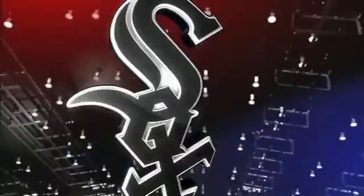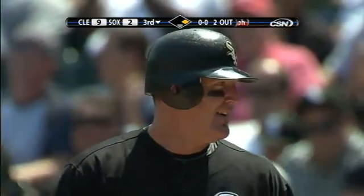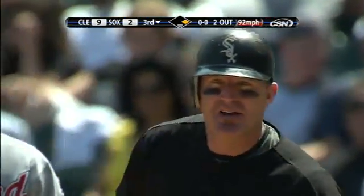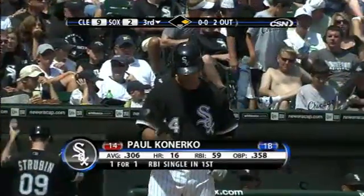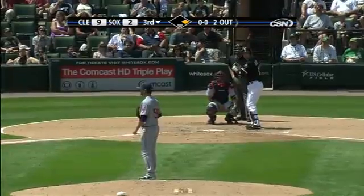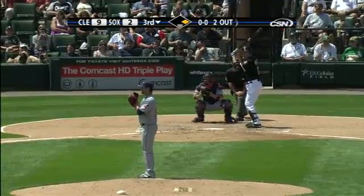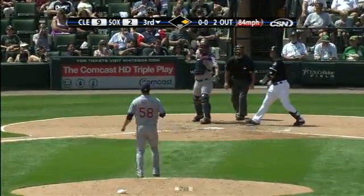So here's Pauly. Pauly 1 for 1, had an infield single and an RBI. He now has 59 ribbies to go along with those 16 homers. So he now has 9 RBIs in this series. Nice series. Checks it up and takes ball 1.